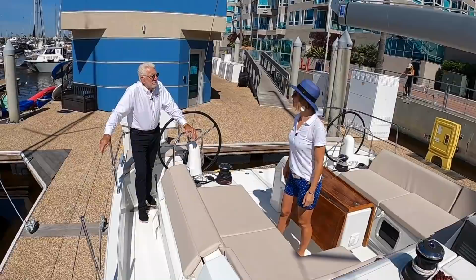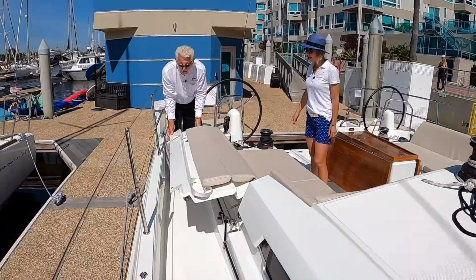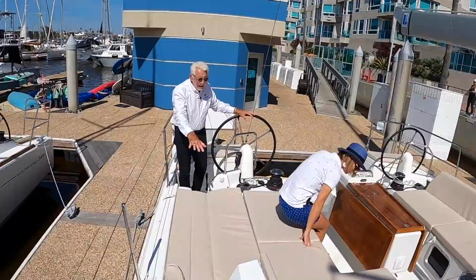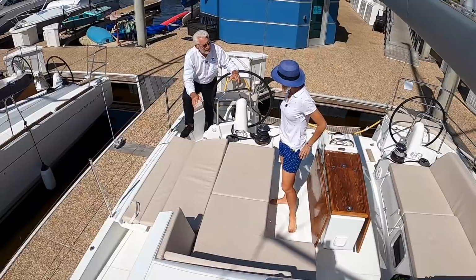Boating is in the cockpit, enjoying the sun, the wind, and everything. So we took it to another level, and we created a complete drop-down platform. What? So now you have an entire sunbed. This is amazing. Right. Are you kidding me? And it's so convenient. And again, it's something that nobody else has thought about doing.